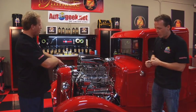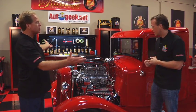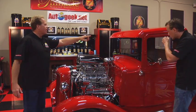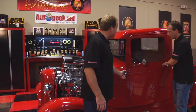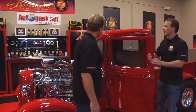The motor just overwhelms everything else, but the rest of the truck looks great too. Oh, it is. I love the visor up here. This looks great. And look up here, we got the turn signals mounted right here. Nice little touch. Hey, I was just on the inside too, and I mean, look at it.